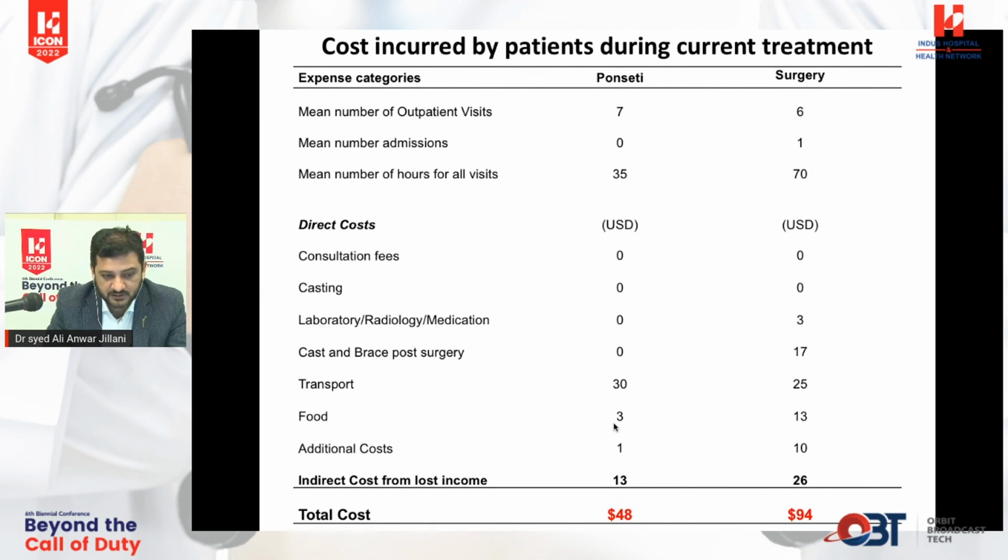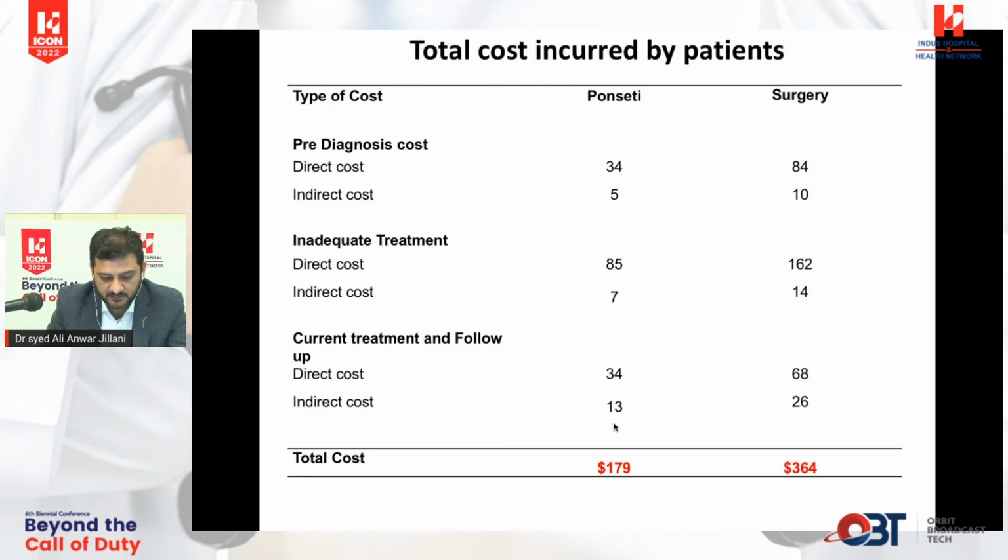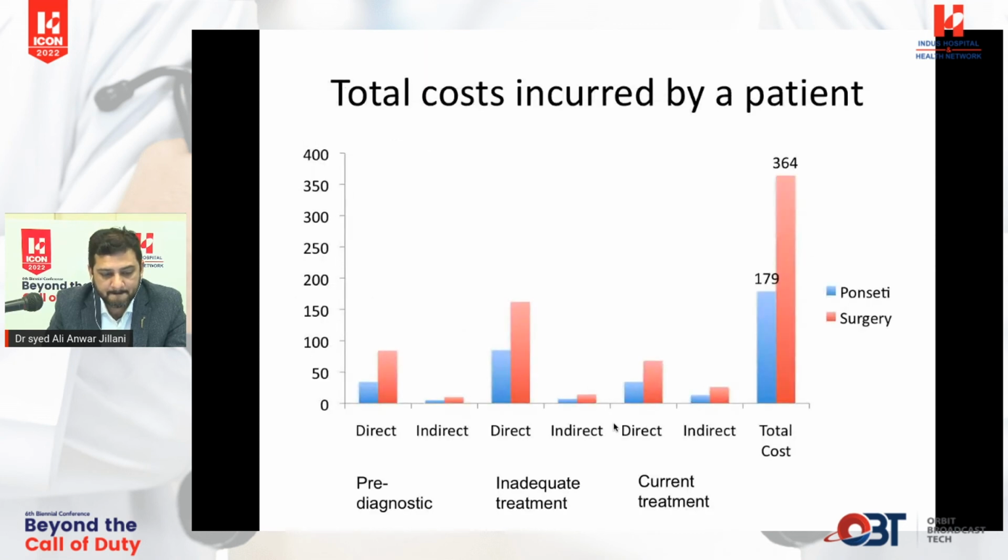The third part was the cost incurred by the patient during the current treatment, which they got at the Indus Hospital. This is the cost that is paid by the patient family and does not involve the actual treatment. It amounts to $48 in the Ponseti group and $94 in the surgical group, and it accounts for all the food and the time they are spending, the visits they are doing. So it is the cost they spend while coming to the clinics themselves. The total cost in all three departments was $179 in the Ponseti group and $364 in the surgical group. This chart shows the same, and you can see it's almost double when you look at the surgical group compared with the Ponseti group.